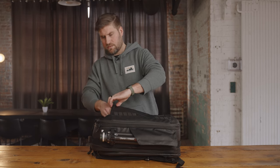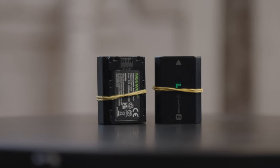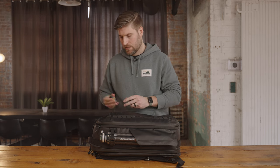And on the front, it's where I have all of my batteries. I use the newer batteries for Sony along with the Sony branded ones. I haven't seen any difference between the newer ones and the Sony ones. And the reason I have rubber bands on these is that's my super high-tech system to know when they're fully charged and when they're dead. Obviously, to use them, I have to take the rubber band off. So when they're fully charged, they have a rubber band on them. Take it off to use it. And when they don't have a rubber band, they need to get charged. So that's how I know what's fresh and what's not.